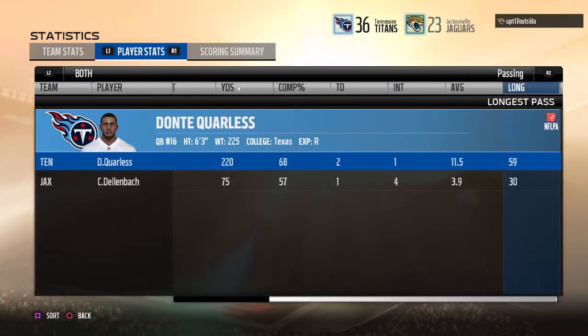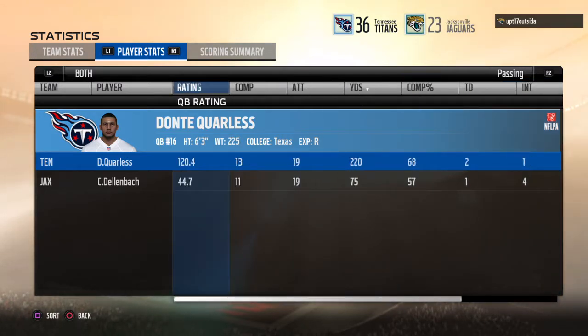Damn, I'm pissed my quarterback threw that pick, bro. He could have had 3 touchdowns, no picks. Instead, he threw a dumbass pass.